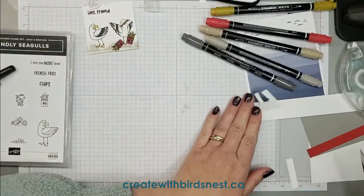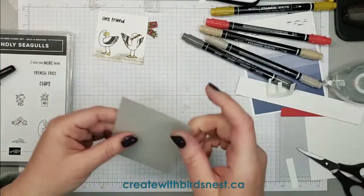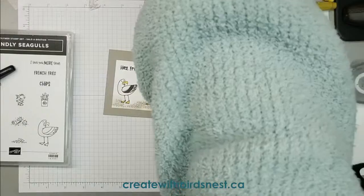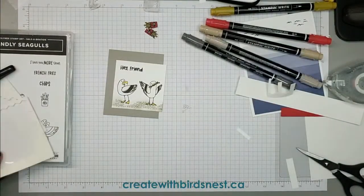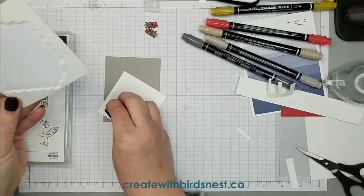Okay, so we've got our little French fries cut. We've got this all stamped. Now we're going to grab a piece of Gray Granite and we're going to attach this to the top with some Stampin' Dimensionals. So we'll just add some of them here.